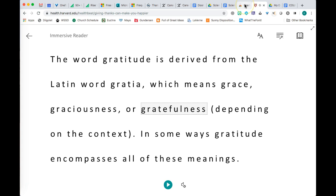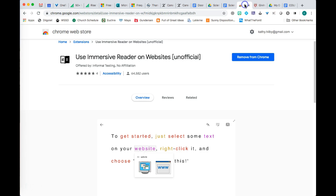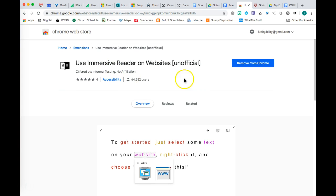How do I get this on my computer? First of all, if you just Google Immersive Reader extension, you will find this Chrome Web Store extension. And then there's a blue button over here that's going to ask you to add this. And you can tell that I already have it added, so that's why it says on here, remove.